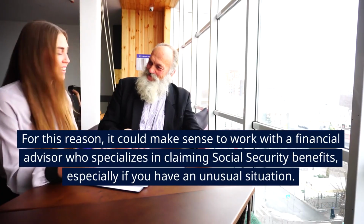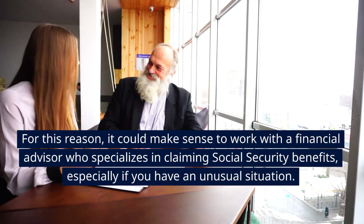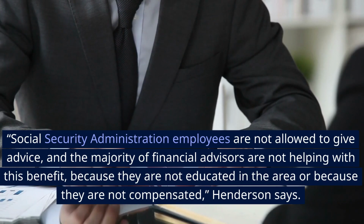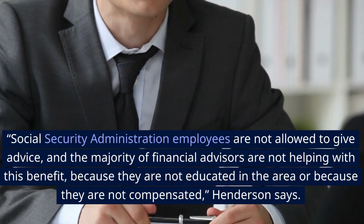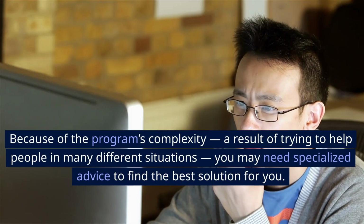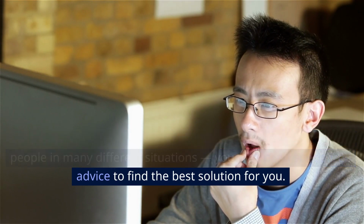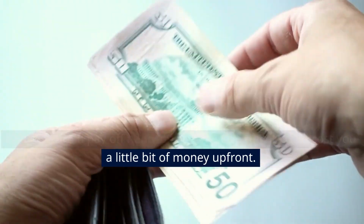For this reason, it could make sense to work with a financial advisor who specializes in claiming Social Security benefits, especially if you have an unusual situation. Social Security Administration employees are not allowed to give advice, and the majority of financial advisors are not helping with this benefit, because they are not educated in the area or because they are not compensated, Henderson says. Because of the program's complexity, a result of trying to help people in many different situations, you may need specialized advice to find the best solution for you. And that could pay off handsomely, even though it could cost you a little bit of money up front.